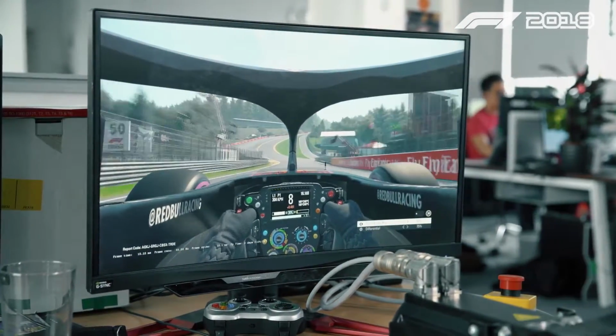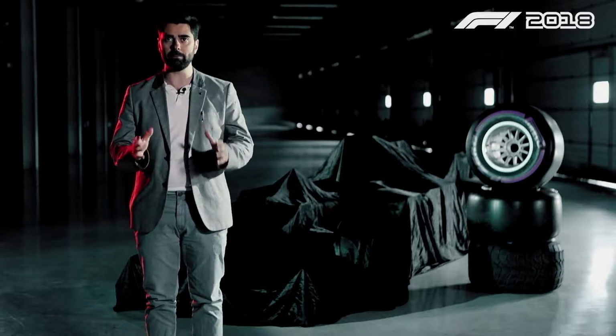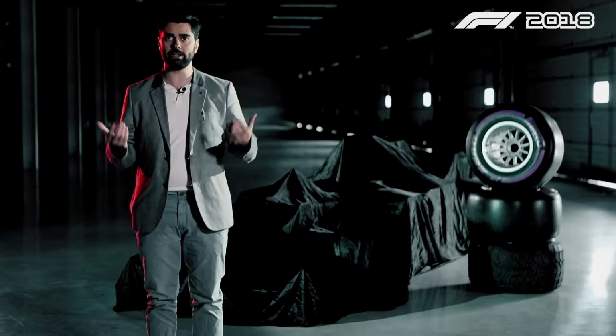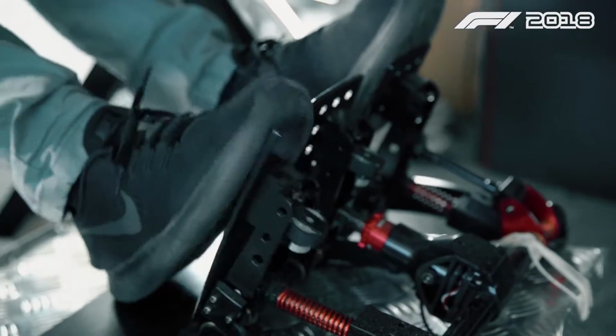Looking back at F1 2015, I am very happy where we got to, and I do have some ideas to further improve for 2019, because obviously we never stop. But we are very close to really being happy with the handling, the way the car feels, the force feedback, how it works. And this year we're very close to what I wanted from a simulator.